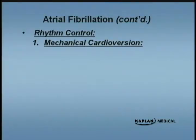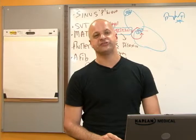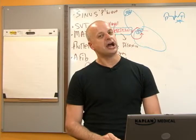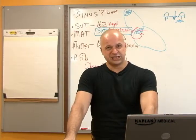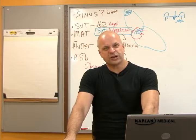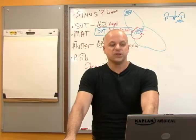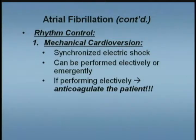Now, it is occasionally necessary to convert someone. However, I want to be clear here. Routine cardioversion is only for hemodynamically unstable patients with AFib. The majority of people who have AFib are not going to be able to be converted successfully in the long term. Now, there's two choices here. What should you do? You should give rate control with a beta blocker, calcium blocker, digoxin, and anticoagulation for long term. The different question is, if you are going to convert, what do you do? You do a synchronized electrical shock, and if you are going to cardiovert, you have to anticoagulate the patient so you don't dislodge a clot.